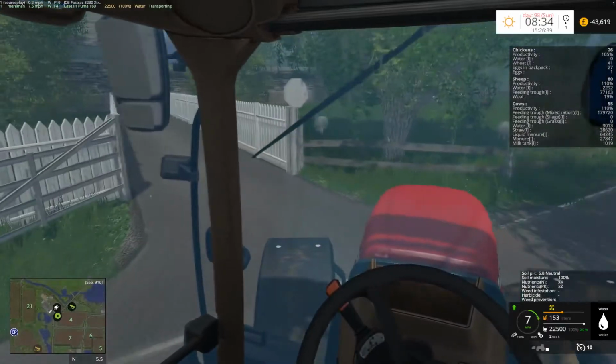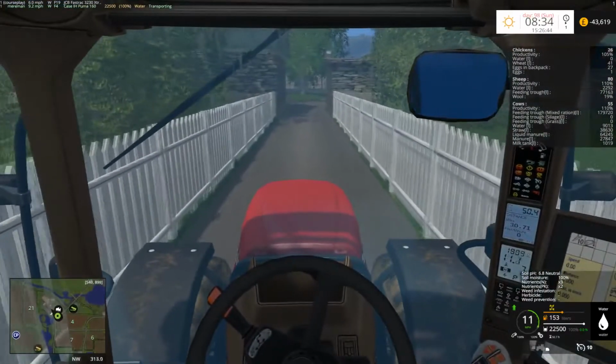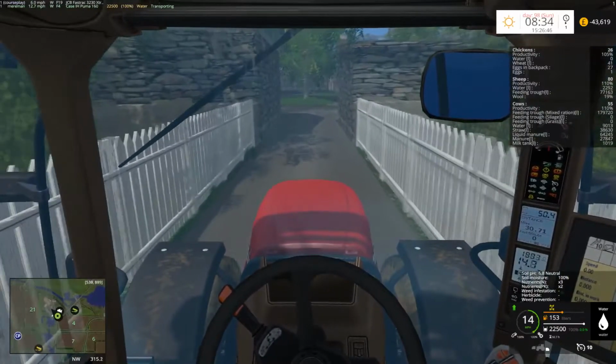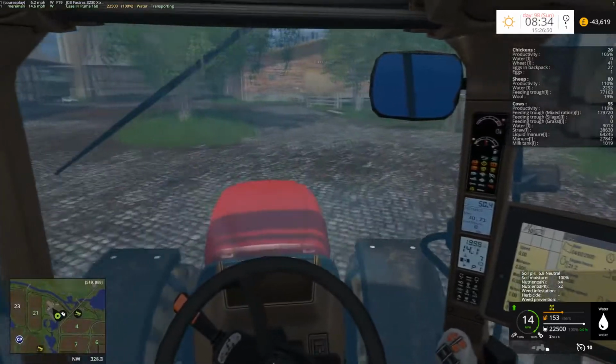I certainly don't want to hit the fence and break it and go into the river.